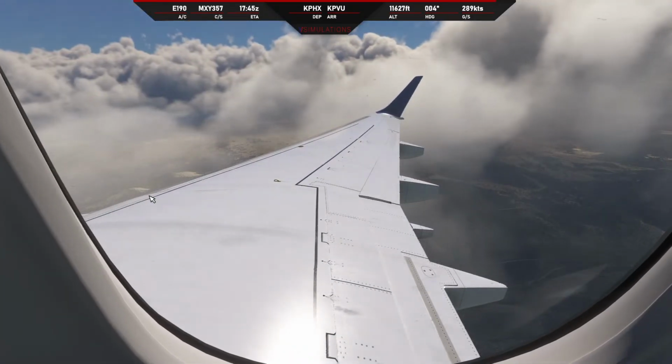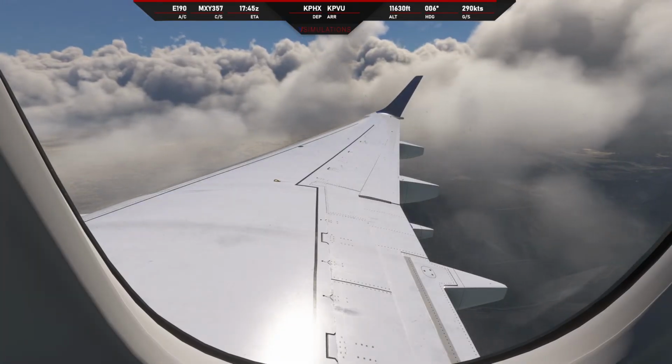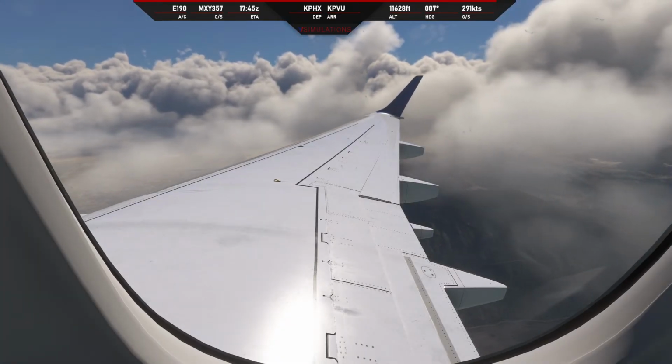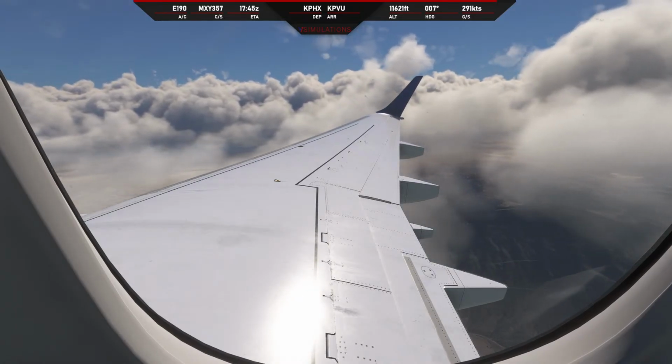Probably gonna have to go around and get stabilized here anyway. GPS 2846, Roger. If you want to land on the left runway, that's no problem. Just let me know, and if you need to go around, just let me know.